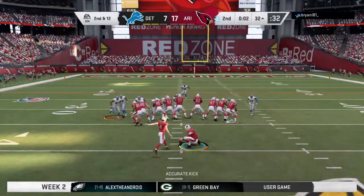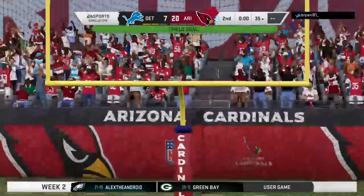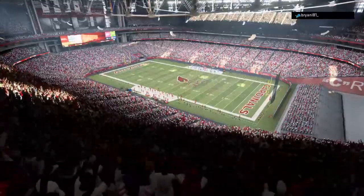He was true on his first. This a tough one from 49 yards away. And this is right down the middle as he puts it through. And that will do it for this first half. So we've reached the intermission in what right now is a 13-point game.